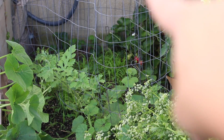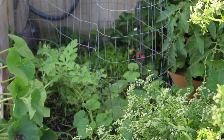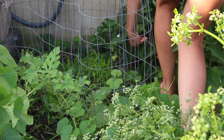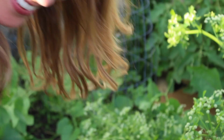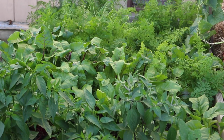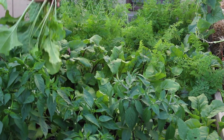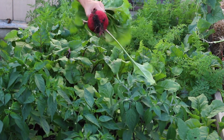You can see right back there, these are some strawberries that have still continued to grow, and I'm gonna pick them. See? Back here I have some more chili plants. These are starting to do really well. And then behind that we have beets. Let's see if I can pull some out for you. Oh yeah. Check out this beet. Look at that. That looks awesome.